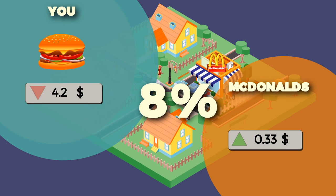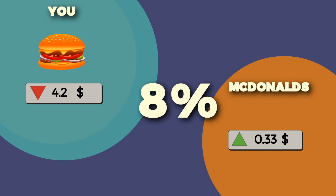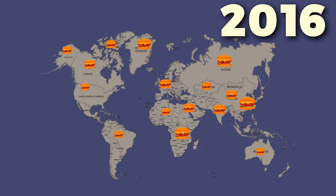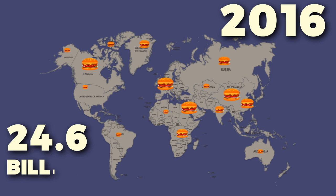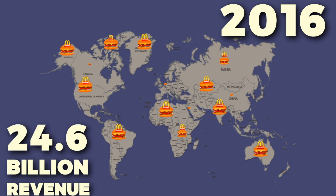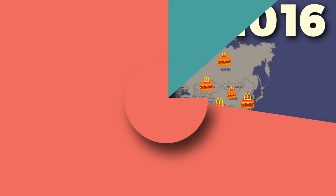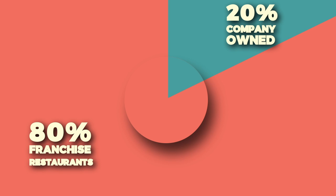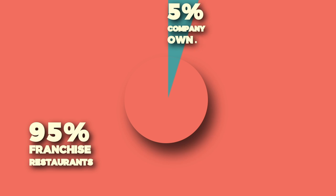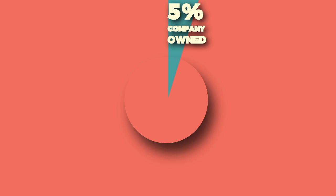That doesn't sound like a big number. But in 2016, Big Mac burgers purchased all over the world contributed to McDonald's $24.62 billion revenue. So if franchises are making the company money, why do they even have 20% company-owned restaurants? Exactly, that's why the company's goal is to have 95% of its restaurants owned and operated by franchisees, leaving only 5% for the company to run.